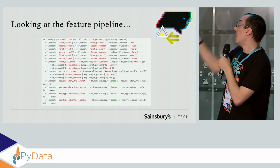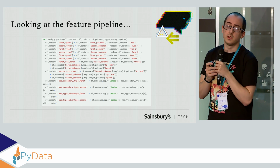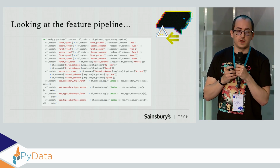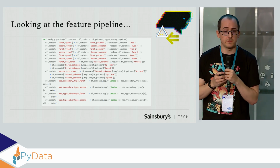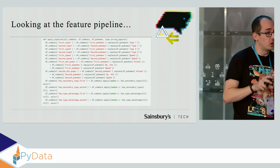So this is the top of the feature transformation section of the notebook. And as you can see, it's quite a lot, and there's more to it further down. But we're going to stick with this part of it for the majority of the talk.